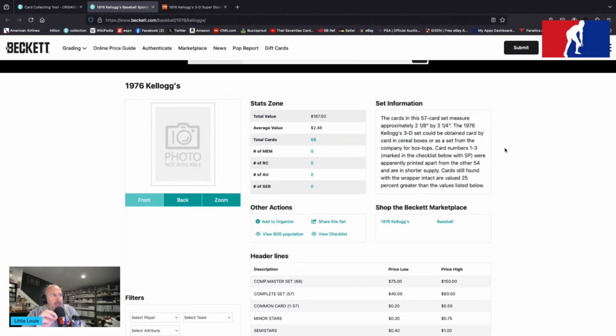Hear me out, folks. The 1976 Kellogg's 3D set could be obtained card by card in cereal boxes or as a set from the company for box tops. Cards number 1 through 3, marked in a checklist below with SP, were apparently printed apart from the other 54 and are in shorter supply. Cards still found with the wrapper intact are valued 25% greater than the values listed below. Remember, these were not edible, these cards, so Kellogg's / Exograph had to wrap those rascals.